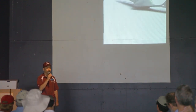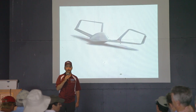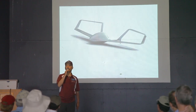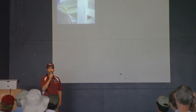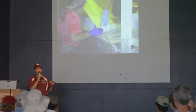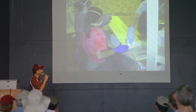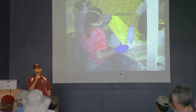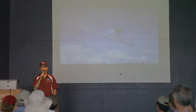Did you plan full-scale load testing? Full-scale load testing, absolutely. One of these pictures has got five monkeys standing on our wing. Actually, it's not even our wing. It's our internal fuel tank core assembly. It's part of the wing. So what G loading? That remains to be seen. My goal was 9G loading.